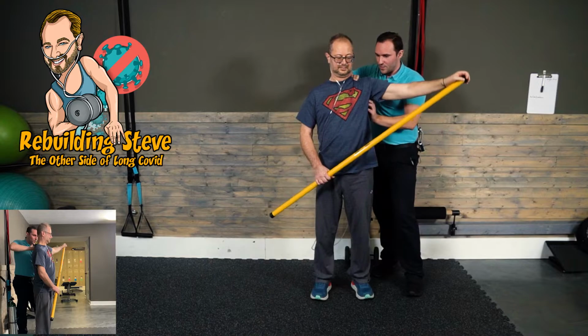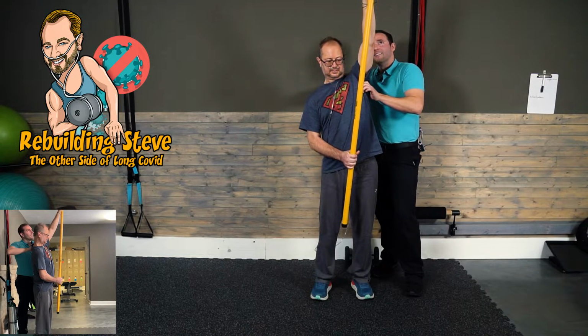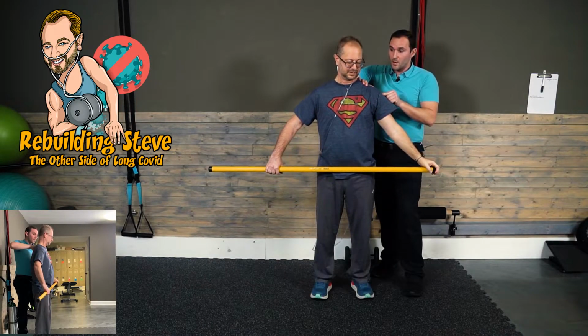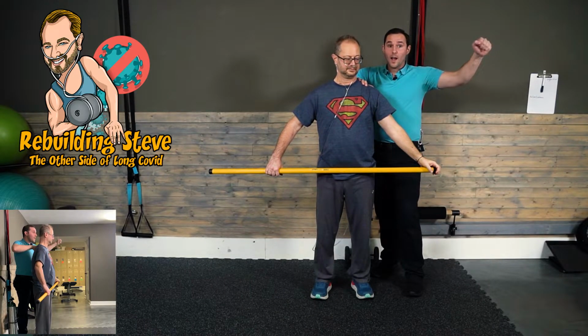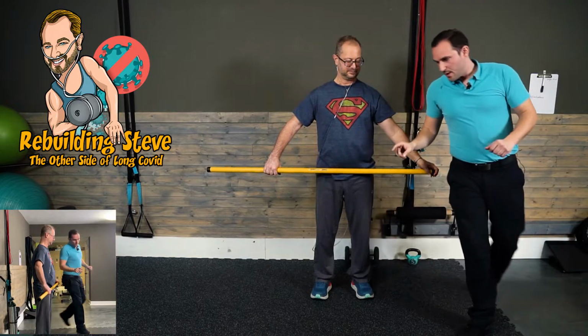I'm just going to mobilize that shoulder blade to make sure you get every ounce out of this. My man, I love that. Come on down. So this is going to be vital this week, okay? Because you're going to do about 5 to 10 of those, and then you're going to go right to the strengthening of the range. Does that make sense? Let's do the other arm.